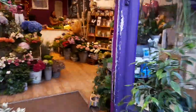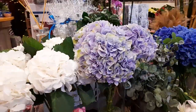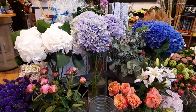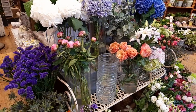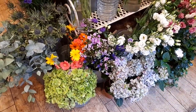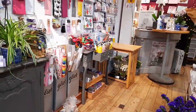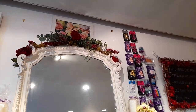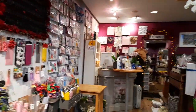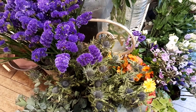So let's take a look inside. So this flower store smelled amazing. All the flower scents really did come through. So this is such a cute store in Chelsea, and if you're after flowers, then this is definitely a place to check out. So this was a great visit.